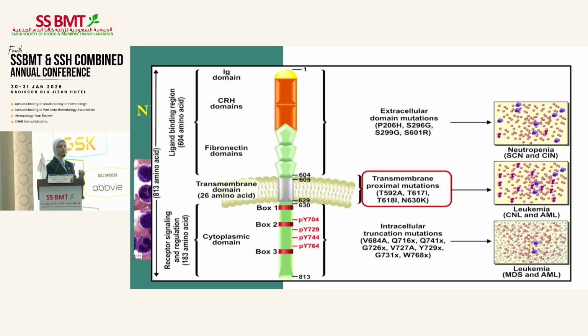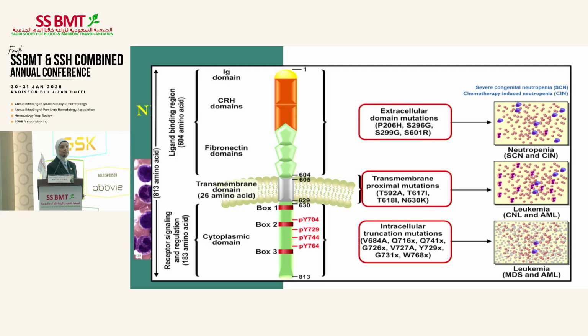And look at that. When we have the transmembrane proximal mutation, particularly T618I, this is more common with cases of chronic neutrophilic leukemia and maybe progression to acute myeloblastic leukemia later on. But when we have different phenotypes of intracellular mutation of these CSF3 receptors, those patients are more liable to myelodysplastic syndrome with subsequent progression to acute myeloblastic leukemia. And this is the most amazing. The extracellular domain mutation is usually associated not with neutrophilia, but neutropenia, particularly with severe congenital neutropenia and chemotherapy-induced neutropenia. So for the same receptor, the phenotype and the site of the mutation will dictate the disease the patient will develop later on.